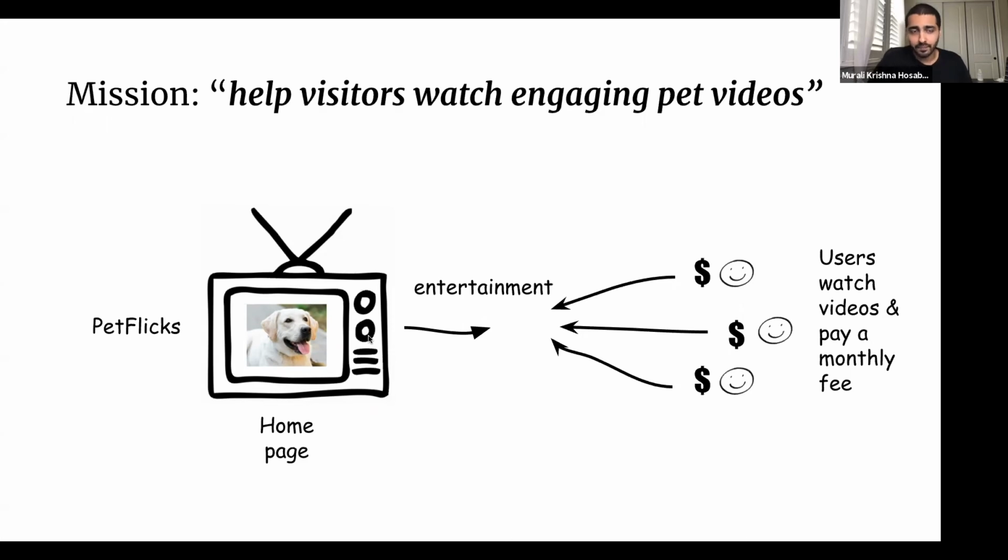to the next step. So assuming that here we say the mission statement is helping visitors watch engaging pet videos, seems like a reasonable mission for the homepage because that's where people start their journey. And so if the homepage can provide a solid experience for people to watch engaging pet videos, it will directly contribute to the business because people watch those videos and then they're more motivated to buy the subscription or retain on the platform.